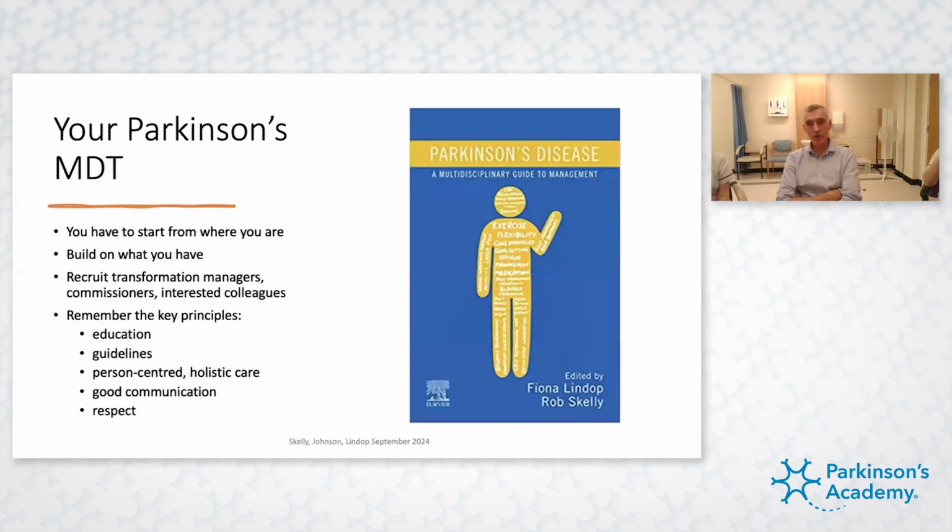So, of course, if you're thinking your MDT doesn't look like any of these MDTs, well, in some ways that's not surprising. You have to start from where you are, and you have to build on what you have already. And of course, if you've got a small service, then you need to recruit transformation managers or commissioners or interested colleagues to help build your service. And it needs to be built little by little.